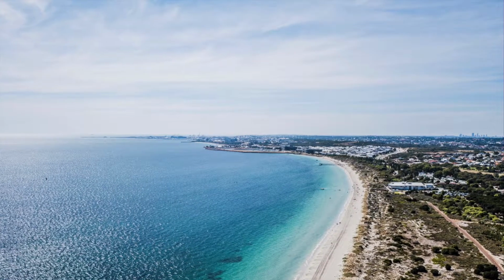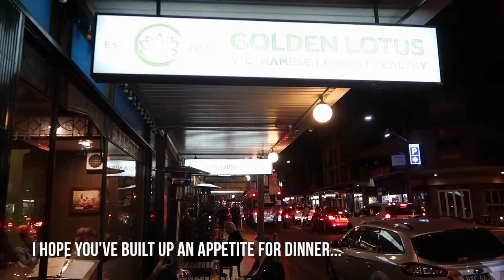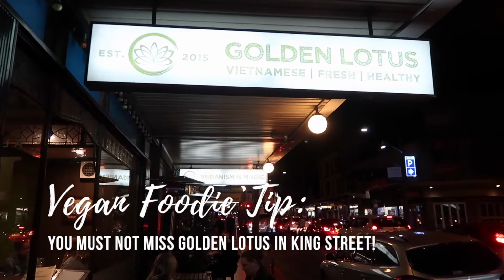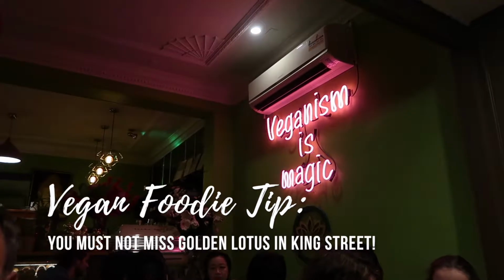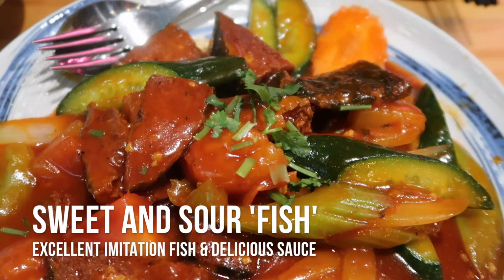After a sunny and active day, freshen up at your hotel and head out for your evening meal. Take the train from Newtown to King Street on the Homebush line and you'll come across a place called the Golden Lotus, which is a fully vegan Vietnamese restaurant with an extensive menu and just the best food.